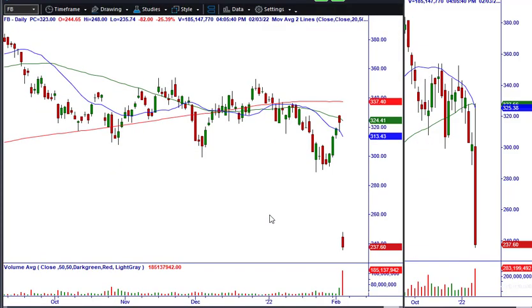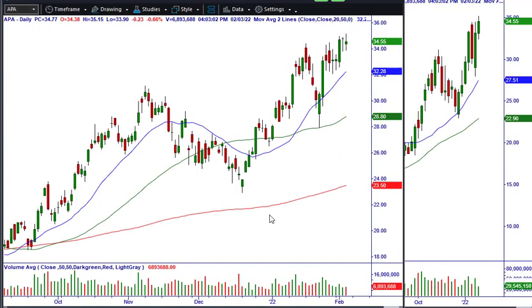So just with Amazon reporting and the bearish market, we decided to go ahead and kill that and take our small gains. And then APA was actually posted yesterday. It's a bull 1, 2, 3 continuation. Strong sector in the oil, and we bought long calls on that in the advisory letter.